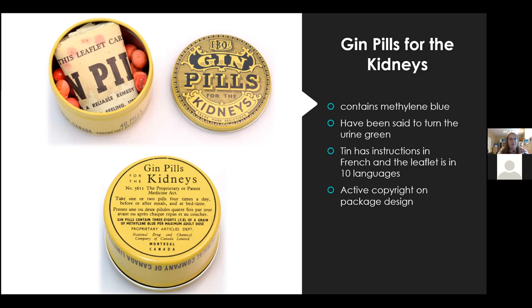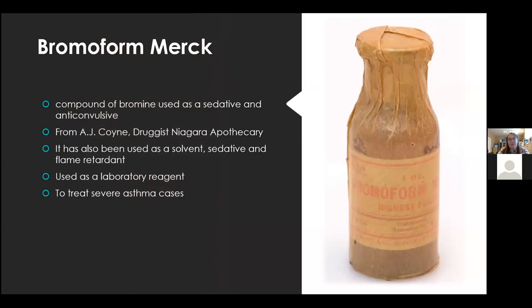Bromoform, when it was introduced, was a sedative and an anticonvulsive. The paper around it acted as a safety seal, which we have come leaps and bounds since wrapping it in essentially wax paper. It has also been used as a solvent, a sedative, and a flame retardant. I don't think I want to take anything that's also a flame retardant.